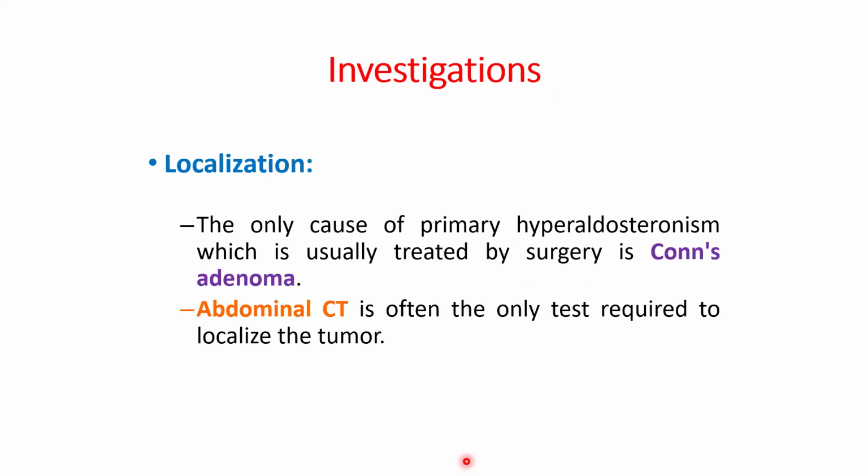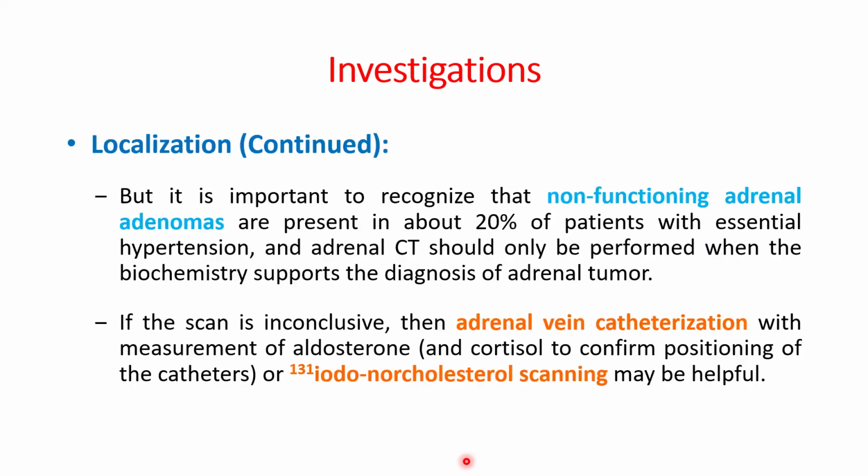Now, to do localization, the only cause of primary hyperaldosteronism, which is usually treated by surgery, is Conn's adenoma. So abdominal CT is often the only test required to localize the tumor. But it is important to recognize that non-functioning adrenal adenomas are present in about 20% of patients with essential hypertension. And so adrenal CT should only be performed when the biochemistry supports the diagnosis of an adrenal tumor.